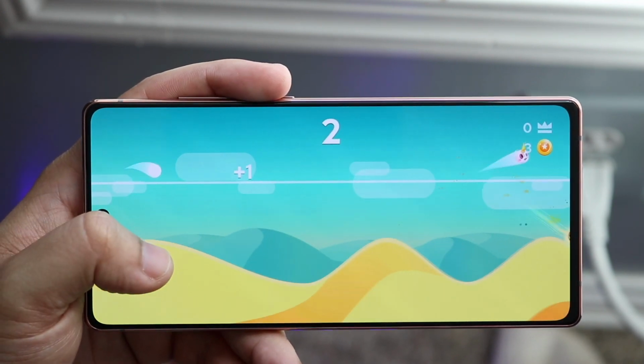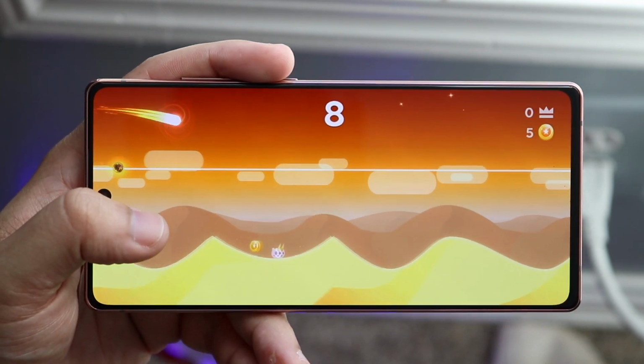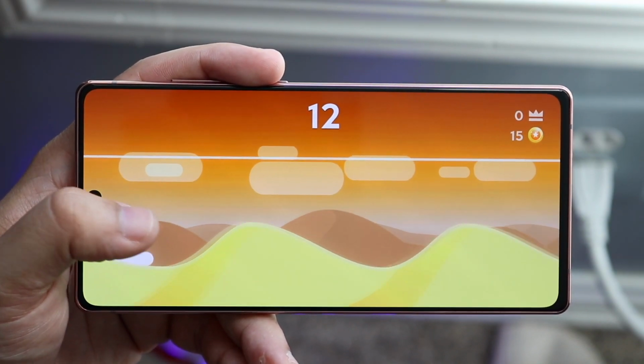But I think the performance on the OnePlus 8 is more of a smoother experience, where the Samsung Galaxy Note 20 may be a faster experience, and I think that's the best way to come down to it. So in terms of performance, that pretty much covers it up.